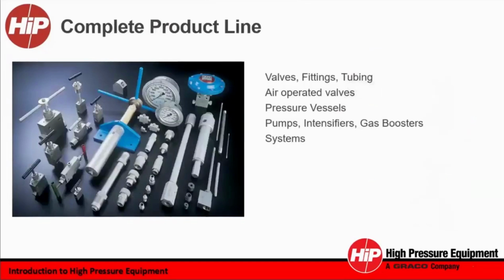The HIP product line includes our high-pressure valves, fittings, and tubing, along with our air-operated valves and specialty valves. We have a complete line of pressure vessels designed to accommodate most high-pressure or high-temperature applications. Complete pump systems and gas booster systems with pressure ranges from 10,000 to 150,000 psi are also available.